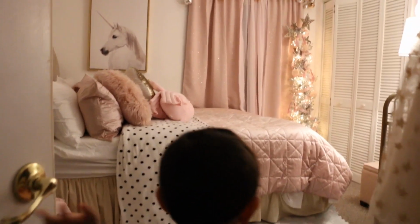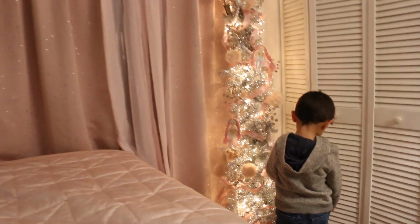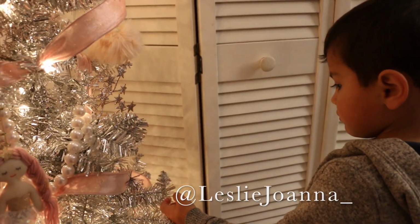By the way, you guys, my Christmas tree was a hit. Super adorable. Head on over to my Instagram so that you can see how I decorated the tree.